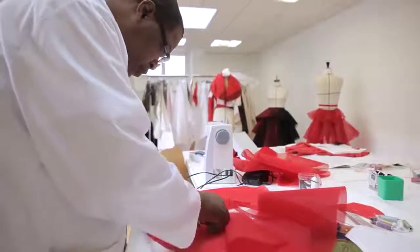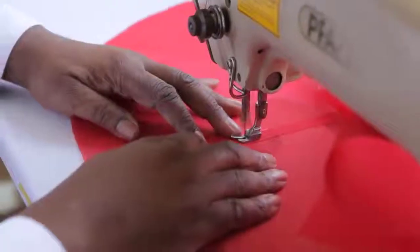To make sure the skirt pleats fan out to the full, the decision has been made to puff the skirt out further.